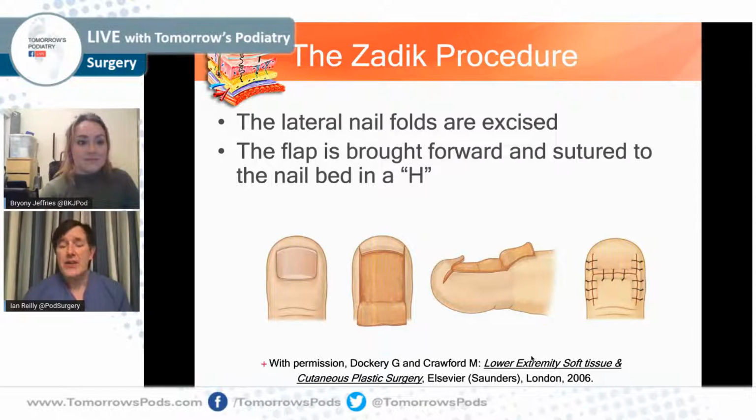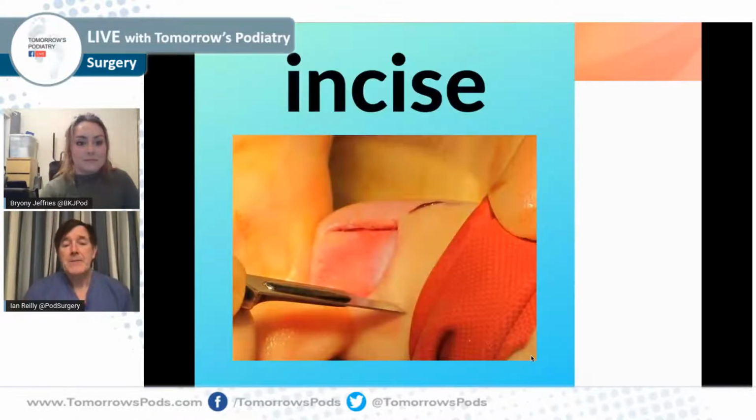So if you've got any interest in skin surgery, that is the book to buy for the feet. And of course, them being family, they let me use their pictures. And the Zadig is tricky. When you look at the papers, the success rate of the Zadig is between 60 and 80%. Well, that's a lot less than we think with phenol.